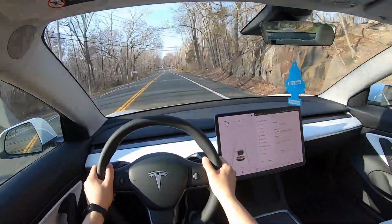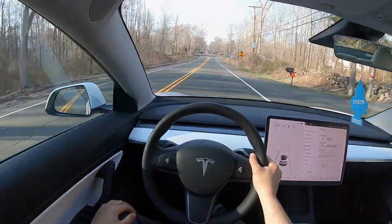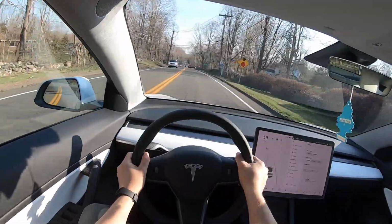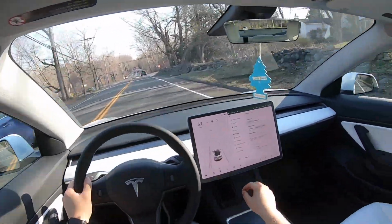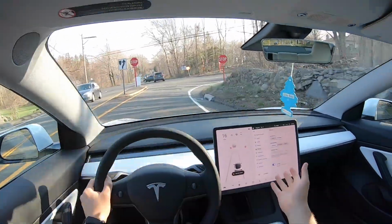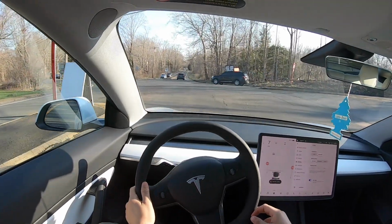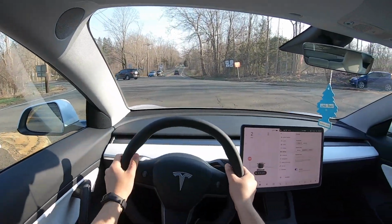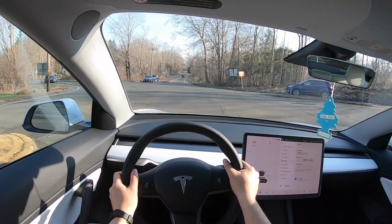I keep it honestly in standard because whenever I need that power, I just want to be able to accelerate. So I'm gonna go ahead and do an acceleration with standard mode, and I'm gonna go ahead and turn on slip start. Basically that will turn off the traction control, and see how this Model 3 does. Again guys, 0 to 60 in 4.2 seconds.